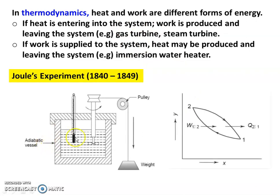in the year 1842-1849. So this is the experimental setup. An adiabatic vessel. It is completely adiabatic. Adiabatic vessel, we know, there is no heat transfer. Heat will not cross the wall. It is completely insulated. Here there is a stirrer, a pulley, and a wire. To rotate the stirrer there is a string wire, and at the end of the wire there is a weight. When the weight moves down, the stirrer rotates and the water is stirred. Because the water is stirred, the temperature will increase.